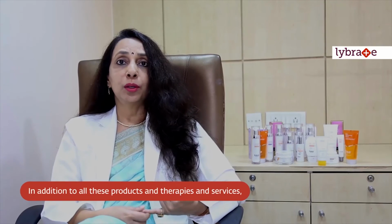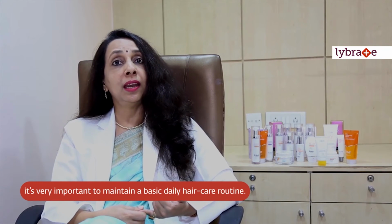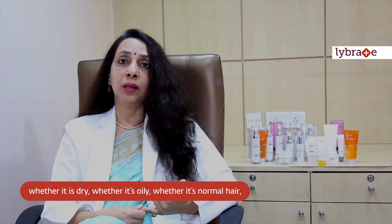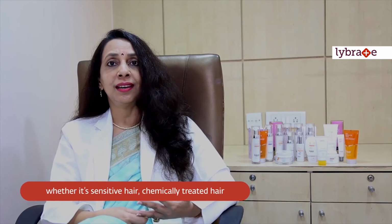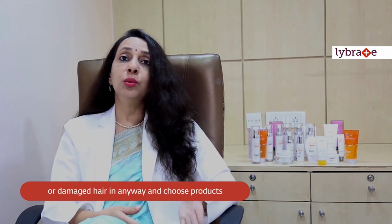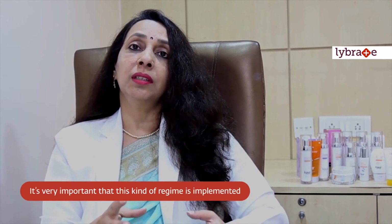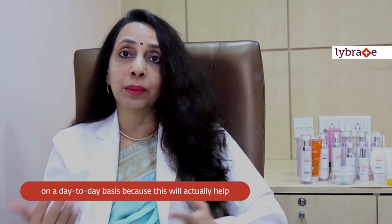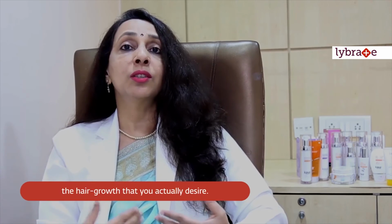In addition to all these products and therapies and services, it's very important to maintain a basic daily hair care routine. It's important to understand what kind of hair we have, whether it is dry, whether it's oily, whether it's normal hair, whether it's sensitive hair, chemically treated hair, or damaged hair in any way, and choose products such as shampoos, conditioners, and serums which are made for our individual hair type. It's very important that this kind of a regime is implemented on a day-to-day basis because this will actually help, along with all the other treatments, to give you the hair growth that you actually desire.